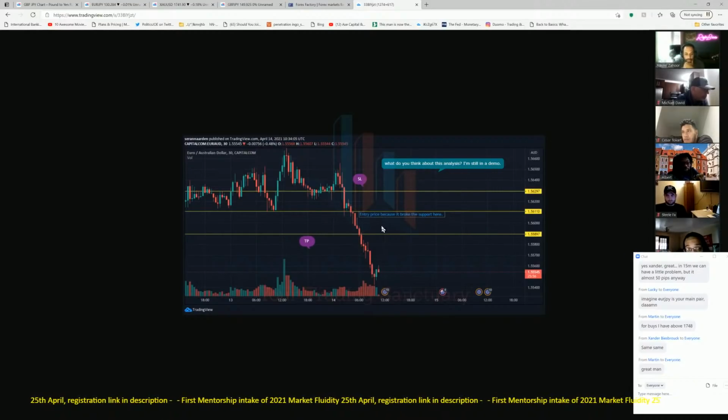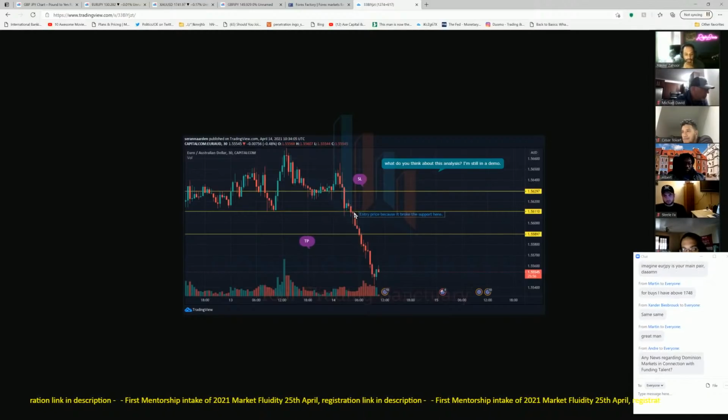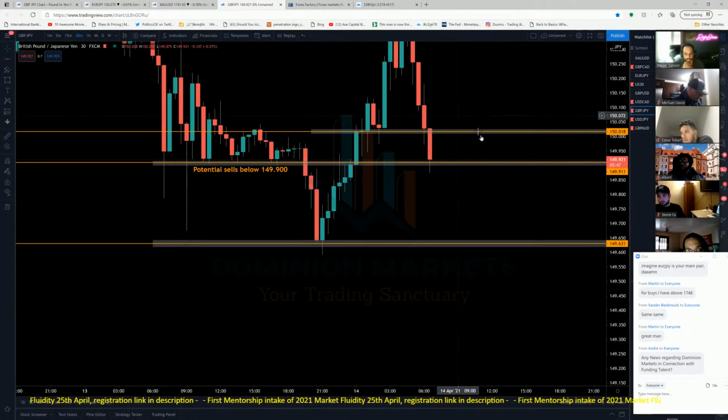I'm still in a demo entry price because it broke the support here. Oh, okay. Stop loss was here, TP was here. I think it's good. I'm not sure what's to the left hand side, but we can see how price created lower lows and lower highs. Nice. I think it's pretty good. We had nice analysis here. We have the candle closing here soon as well.